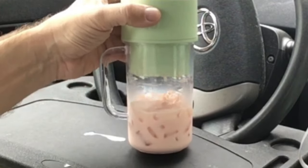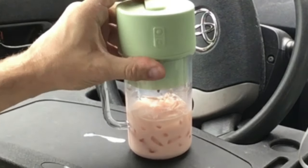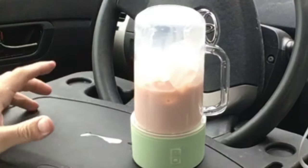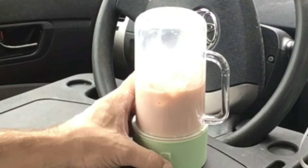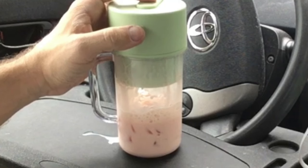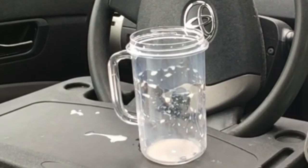Yeah, that's the problem, guys. As I said in the beginning, how does this blend? So I'm going to have to turn this over now, and let's hope that everything doesn't come pouring out of here. Yeah, it does not have enough power to move this at all. So it does work. The motor sounds very strong, but it is just not working. That is a fail on the ice, my friends. So let's try something else. The ice was a big, giant fail by all stretches, as you just saw.